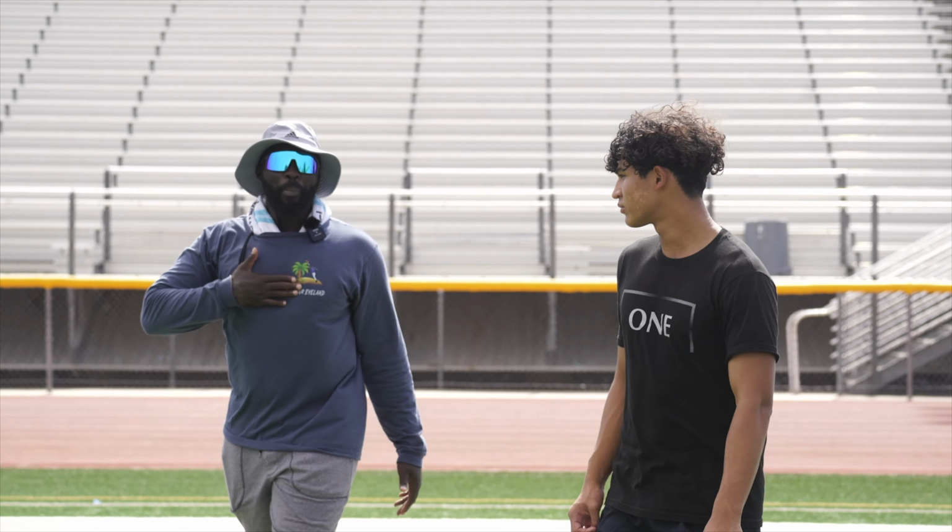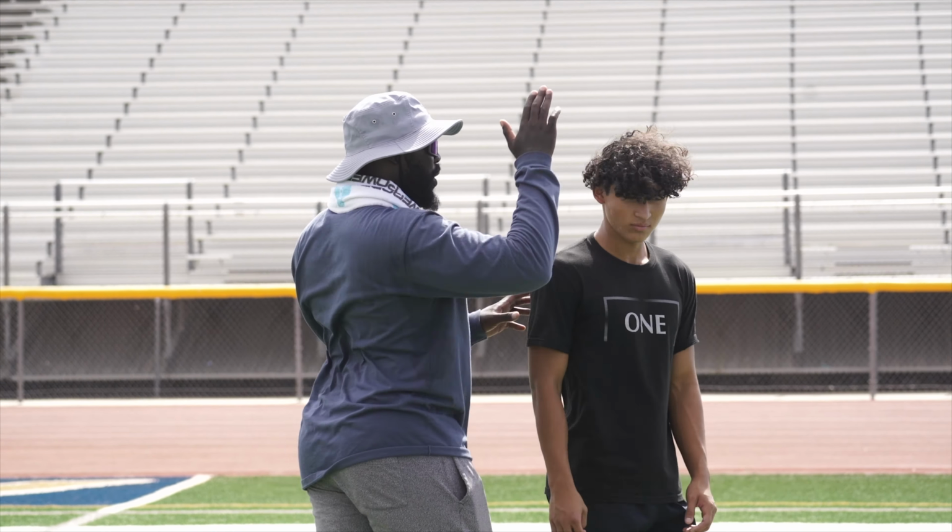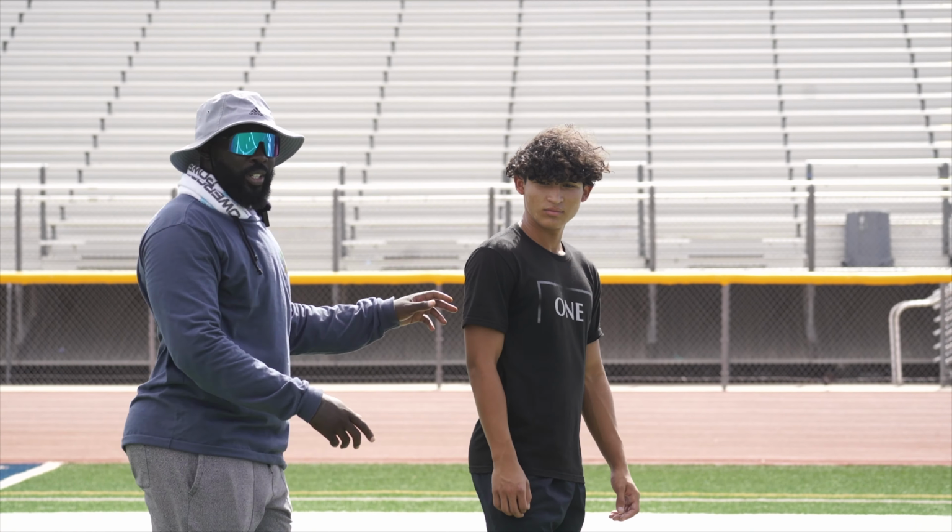So we want to shield our body for our leverage. We want to use our body to protect our leverage, but we want to aim with our hands and everything for the upfield shoulder, all right?